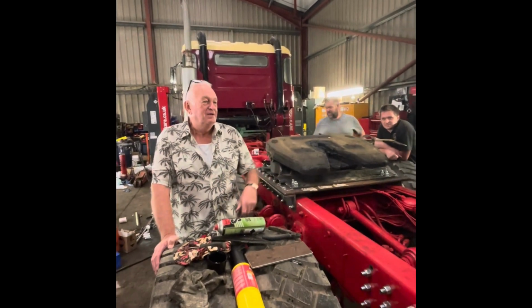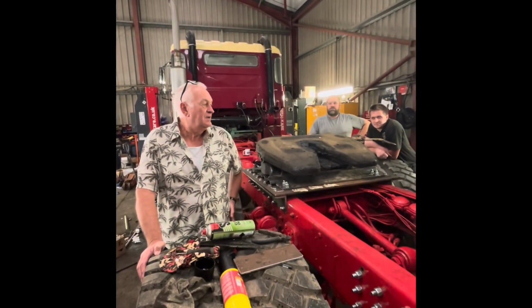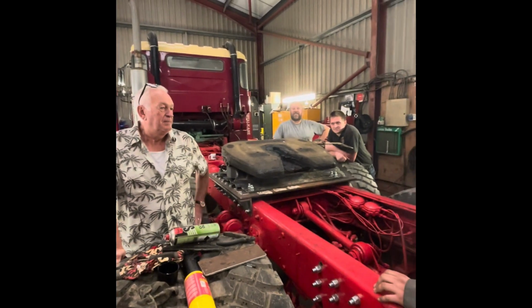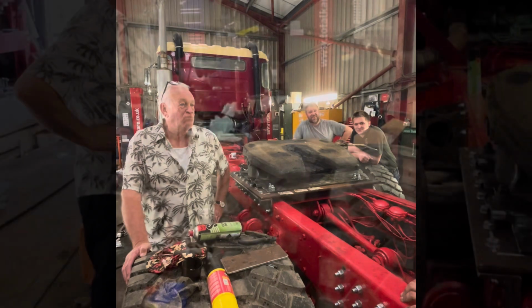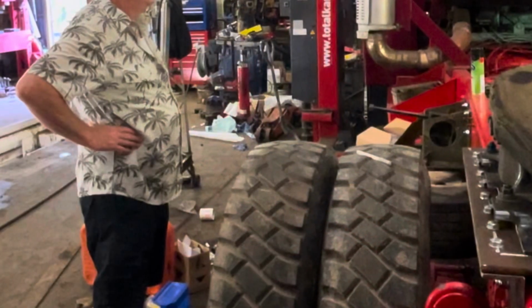We'll put a caravan behind it. Yeah, I wouldn't tow a caravan on it. Actually, I think the room will have that. Okay. That's what I'm talking about.